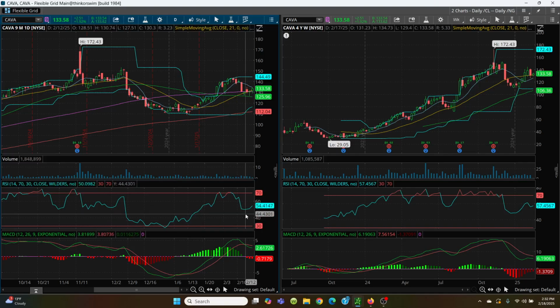Now here we have the 54 level. This is looking very, very good. And then we have this here trying to curl right back up again here. So let's just see how this all possibly shakes out.